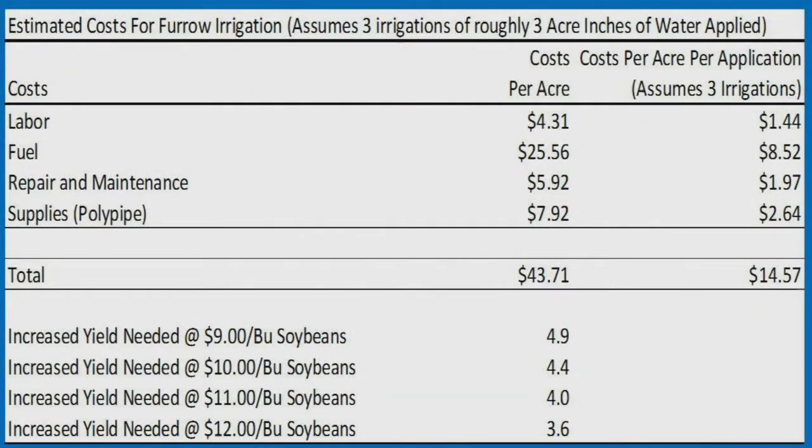Let's take a little bit better breakdown of that irrigation cost. As I mentioned earlier, we have about $44 an acre in irrigation costs. Those are based upon roughly 3 irrigations in a year, applying roughly 3 acre inches of water per application. So obviously in a relatively rainy season, our irrigation cost of production would go down from what these numbers would suggest, where we don't have to make that many applications. In a more drought type situation where we have to make 4, 5, 6 irrigations, we would expect to see our per acre cost for irrigation increase pretty substantially. But on average, typically we're looking at about 3 irrigations per year.